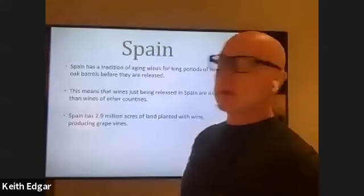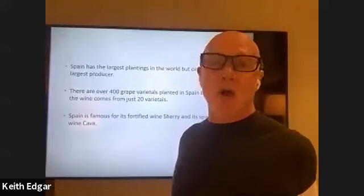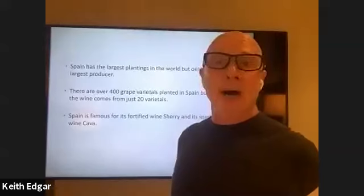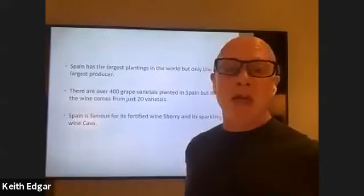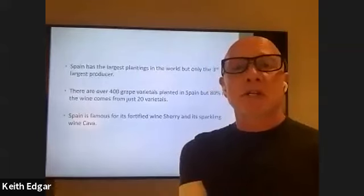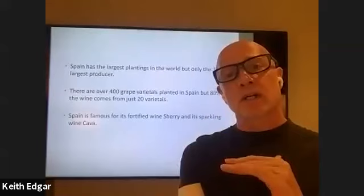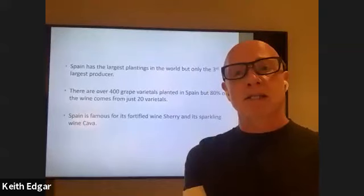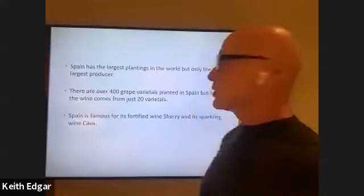Spain has about 2.9 million acres of grapes being grown in that country, which is the largest area devoted to grapes in all of Europe. It's more acreage than France and Italy, but it is only the third largest producer. So the amount of grapes that they take off per acre is less than France and Italy. We refer to that as the yield. The yield of grapes is less, but the lower the yield, the better the quality of grapes. So Spain has lots and lots of plantings everywhere, but the yield is less. France, Italy, and then Spain is the third largest producer in the world.